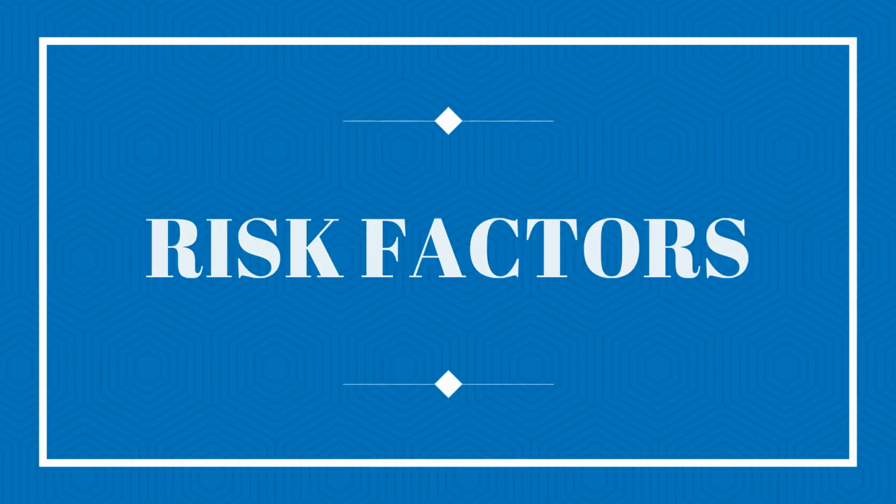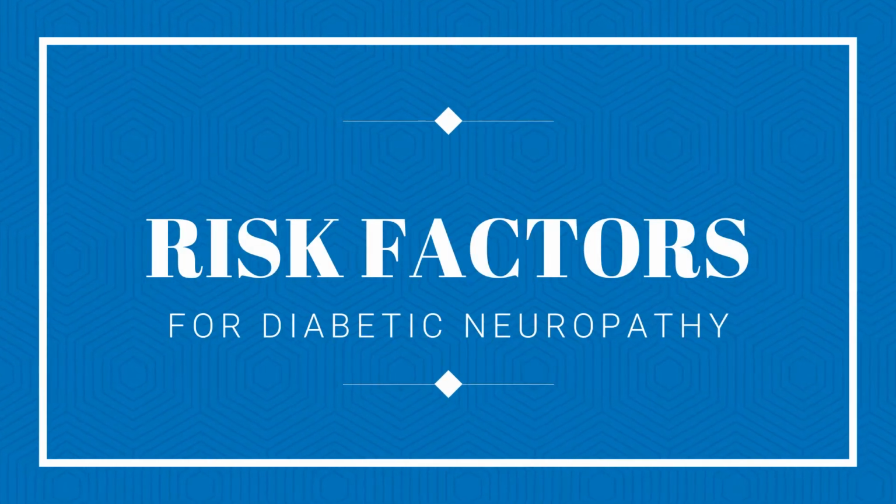The duration of diabetes and the hemoglobin A1C level are major predictors of diabetic peripheral neuropathy. Obesity is also commonly found in patients with peripheral neuropathy and may be an independent risk factor. High triglyceride levels, high blood pressure, abdominal obesity, and low HDLs are consistently associated with neuropathy in patients with type 2 diabetes mellitus. Other risk factors for diabetic peripheral neuropathy include smoking, alcohol abuse, increased height or advanced age.